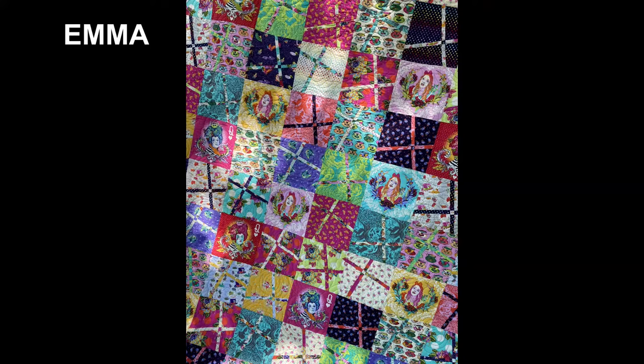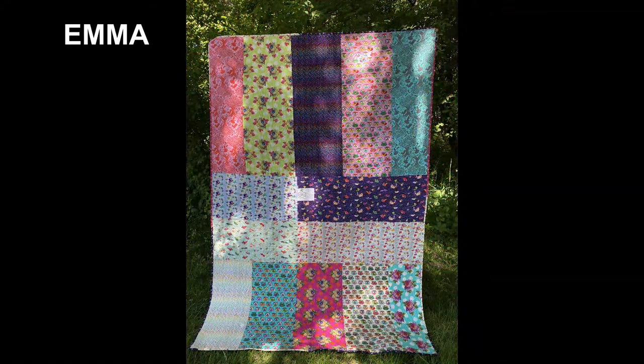So I've always been asked, I wanted to show you the back too. The back, I used the rest of the bundle for the back. It was awesome. I utilized it all. So I've been asked what other patterns would work well with a panel like that. So Emma is so easy because you could just remove a few blocks and replace it with a panel block or a fussy cut block.